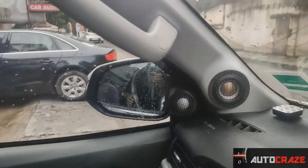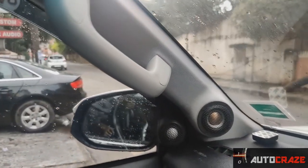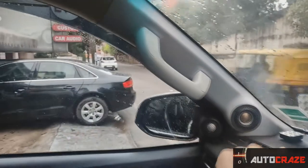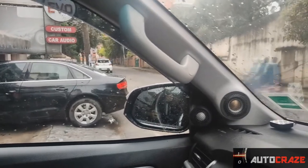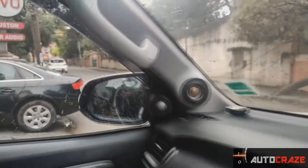Now, as you can see, the mid-ranges have also been installed. Now, this was a custom fiber enclosure which was done for the Ram 2Q mid-range. And from here till the end, it has been leather wrapped and it's a perfect finish. I don't see any flaws in it. And the same goes for the Avatar tweeter.